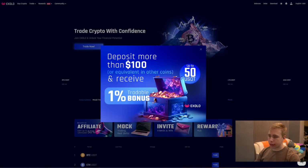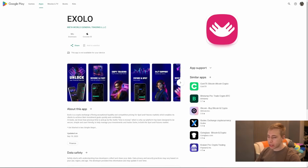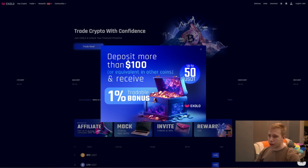Now, all in all, for the exchange, they got various different bonuses at the moment as well. They make the application user-friendly, so if you download that on your phone, for example, it looks good, it's simple to use and does what it's supposed to do. They get low fees, high liquidity.